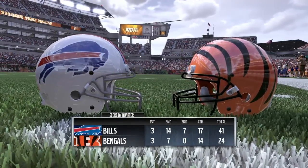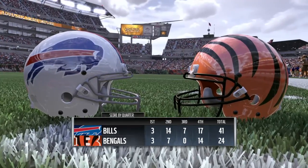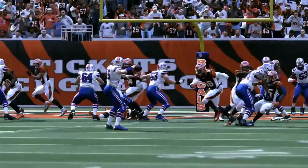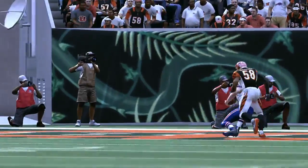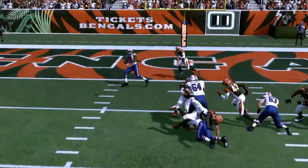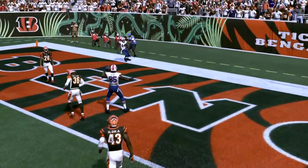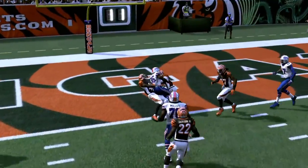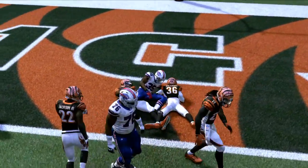So for Buffalo, it's an important win in terms of staying in the postseason race as they move to 6-4. And they'll return home next week to take on the Jacksonville Jaguars. Meanwhile, for Cincinnati, it was a game they really needed as they drop back to 4-6. And they'll be on the road next week for a matchup with the Baltimore Ravens.